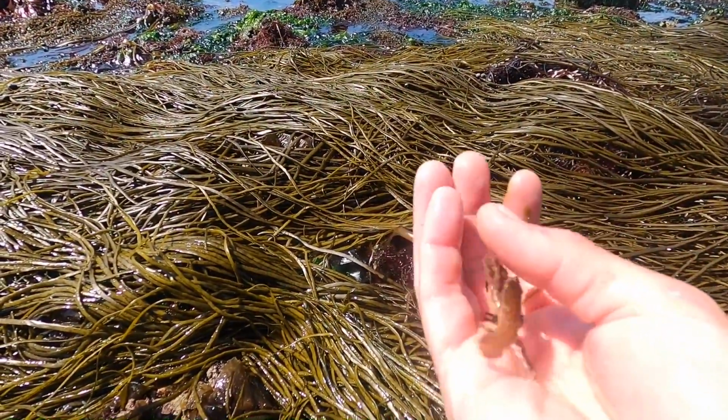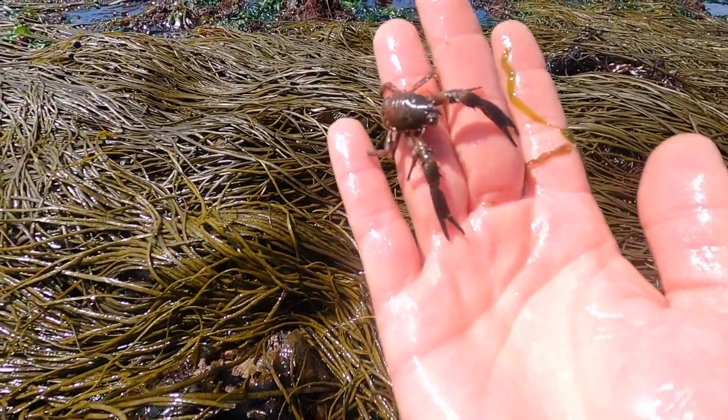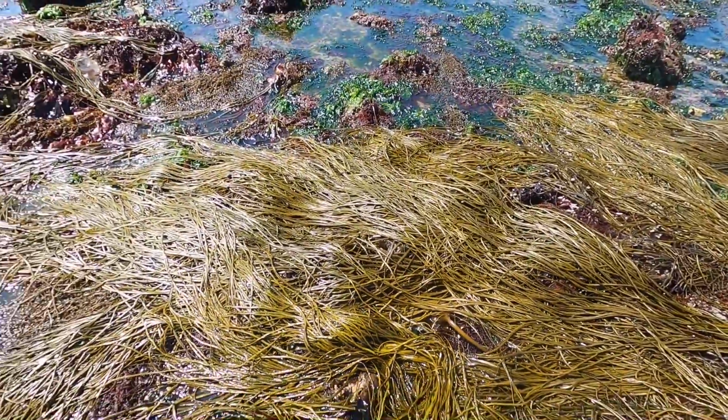This little creature here is called a squat lobster, or the olive squat lobster, and very common on the lower part of the shores, and they get quite big as well. They've got other species, there's some bigger ones as well. I think they're called the spiny squat lobster.